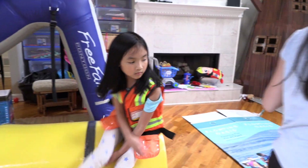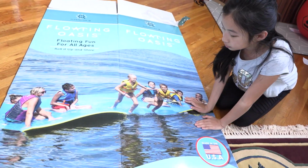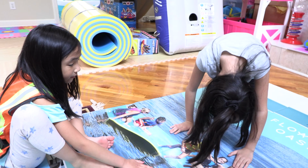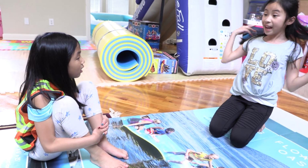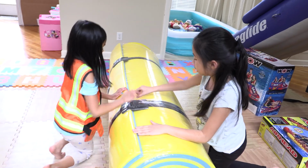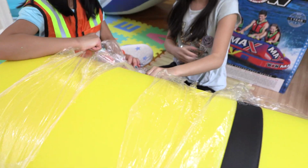Come over here. This is a mat that can carry many people. Whoa, floaty. You go on the water, and it floats on water. This looks amazing, but how are we gonna play with it? Well, I'm planning to build a water park. Whoa, that's so cool. Do you want to start opening that and see how big it is? Yeah. Three, two, one.